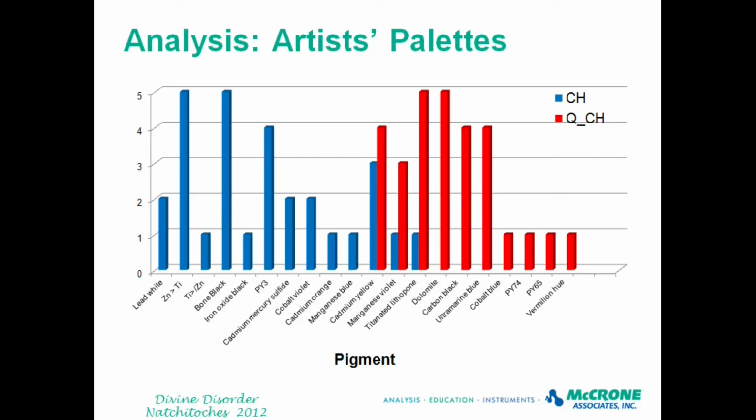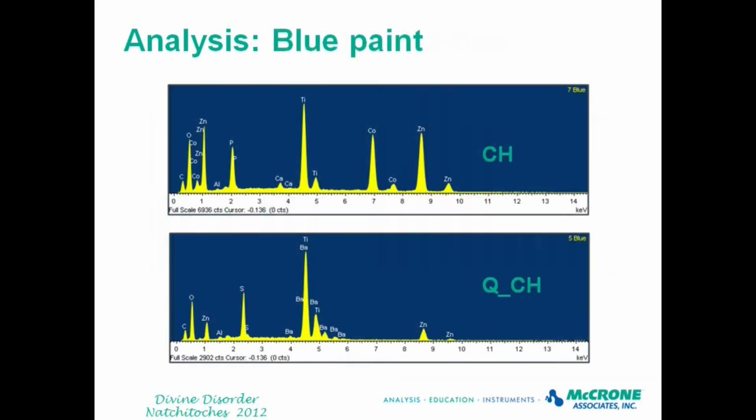The other material that we see here in good supply is dolomite. And dolomite is a fill material. And let's take a look at that a little bit more.